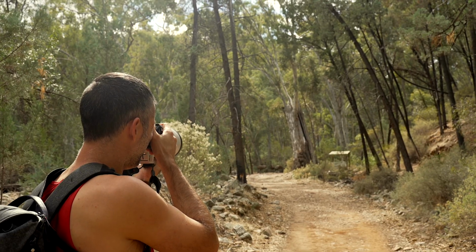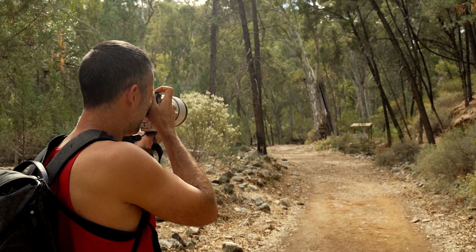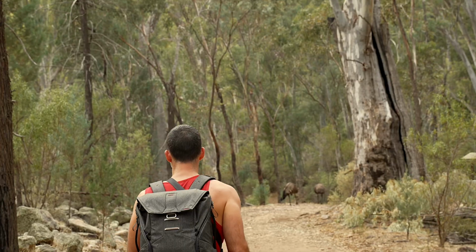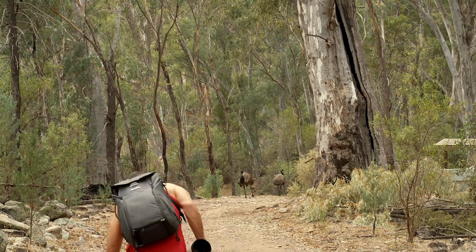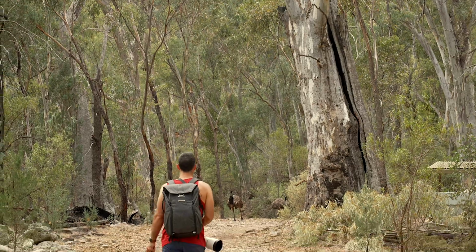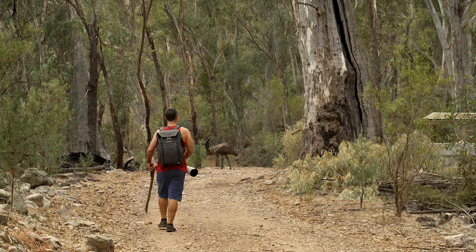Got a traffic jam on the trail. Local residents. Are you gonna fight the emus? No, make yourself look taller in case they attack.